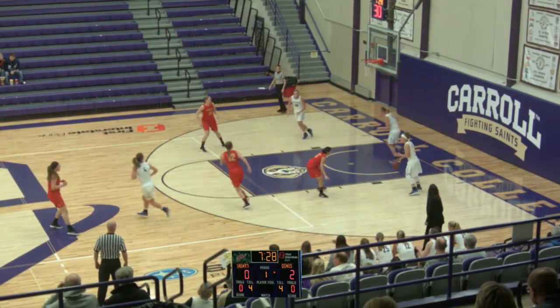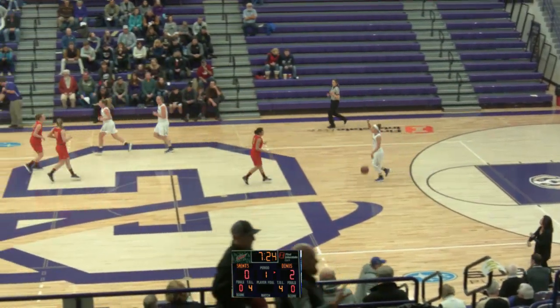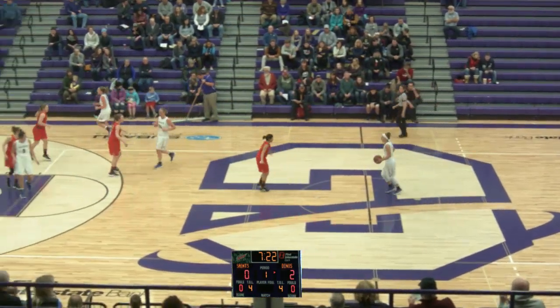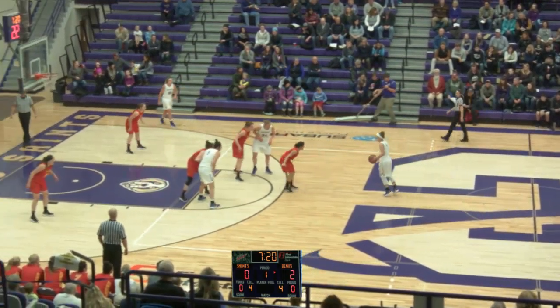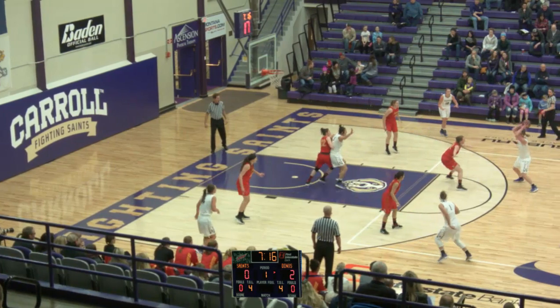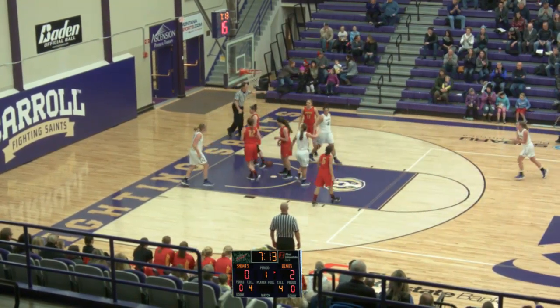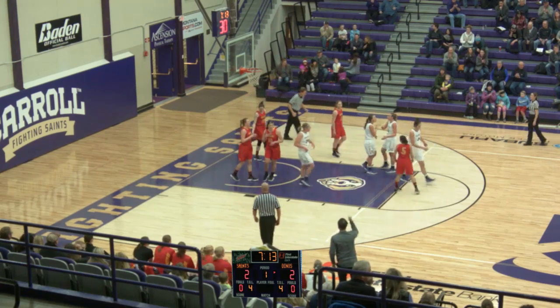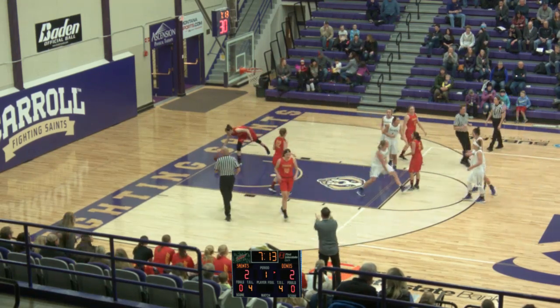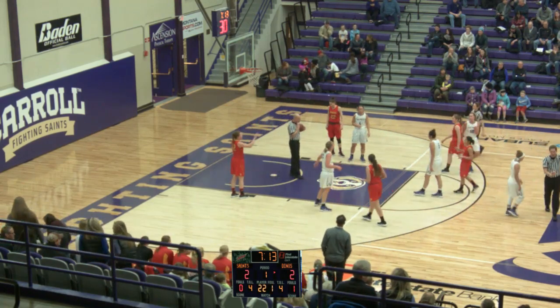Calgary women are pressing. They like to do this most of the game. Bailey's a senior point guard. She's very good. I've gotten the chance to watch her over the last couple of years, and she controls this team very well. They're not going to have an easy time trying to press her. And that's an and-one bucket right there by Dowdy. Dowdy will go to the line to shoot one. Saints tie it up 2-2 with 7 minutes remaining.